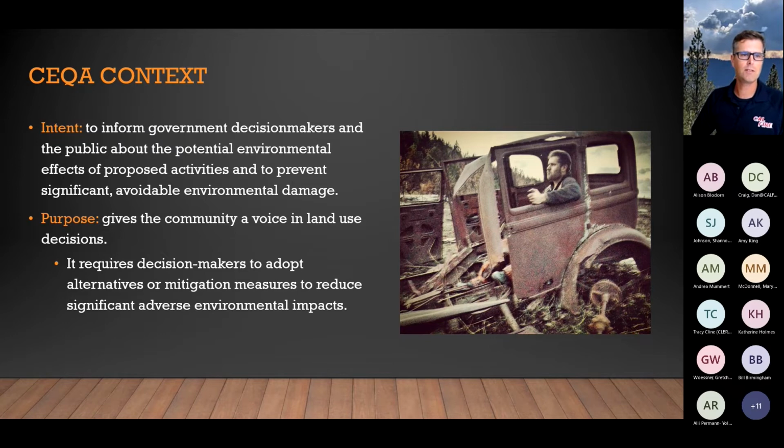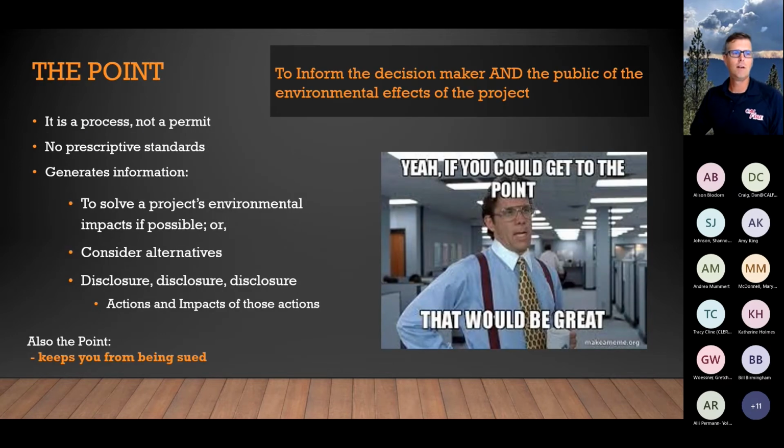Of these kind of CEQA-ese, you could say, because it's not normal English. At least it doesn't appear that way to me. So we'll keep going. What is the point? Get to the point already. So it's to inform those decision makers. I think we kind of beat that over the head already, and I'll keep making that point because that is the intent: to inform those decision makers and the public of those environmental effects.